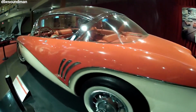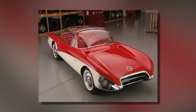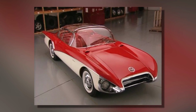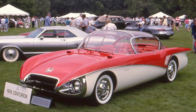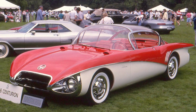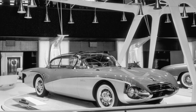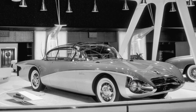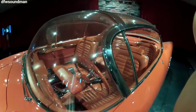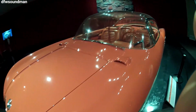The bubble top was perhaps the most eye-catching feature. This all-glass canopy provided panoramic views, an idea that sounds amazing until you consider the practicalities. Imagine driving under the scorching summer sun with no escape, a challenge even modern air conditioning would have a hard time with. Plus, the thought of a completely transparent roof raises concerns about privacy and security. But who needs practicality when you can have an unobstructed view of the sky while cruising down the road?